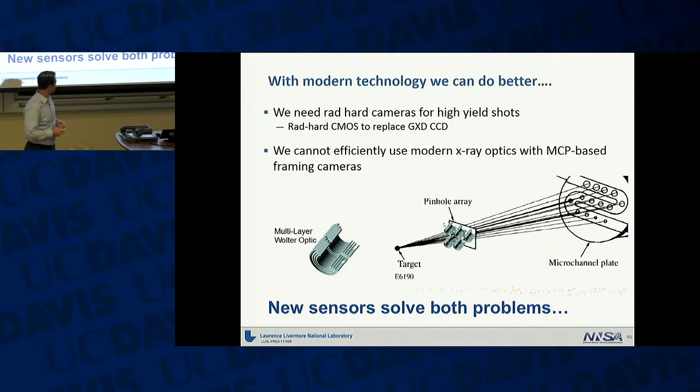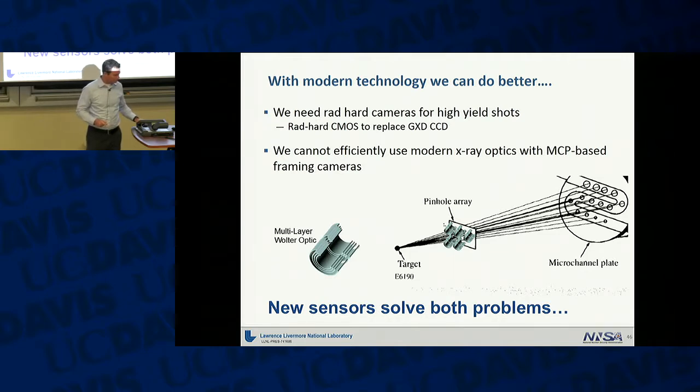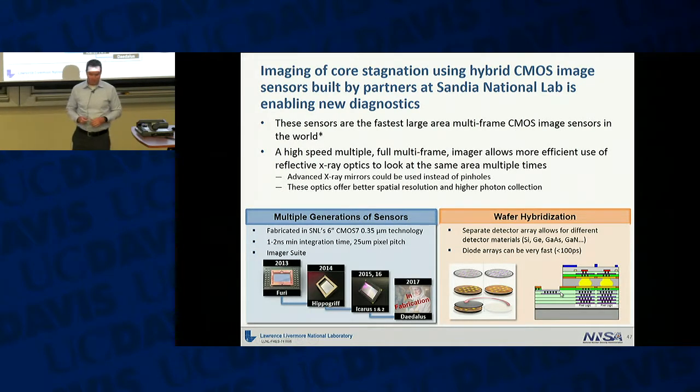Basically, one of the things we've been working on, and part of the reason we explained all these older technologies, is we need something better to replace them. So you have to understand what the needs are and what the old technology was, and then to be able to prove that you could do better in the future. So we have a new sensor that is built by our partners at Sandia. We're a national lab, but we collaborate with a lot of other institutions.